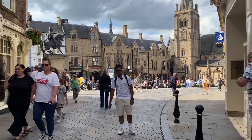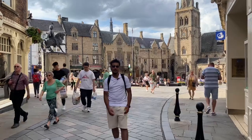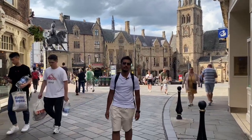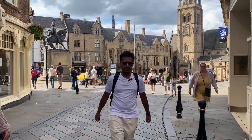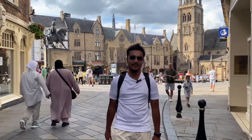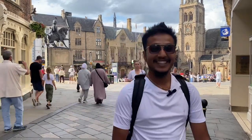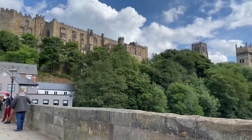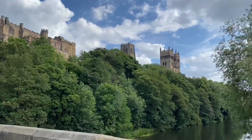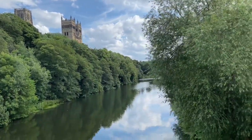Durham, a city where rich history and academic excellence converge. So today we'd like to invite you to join in a city tour along with the exploration of prestigious Durham University. I'll be your guide for today. My name is Pranil. I'll be taking you around the city tour along with the exploration of the university. Let's go. This is the view that welcomes visitors to the city. On the right, we have Durham Cathedral, and on the left, we have Durham Castle.